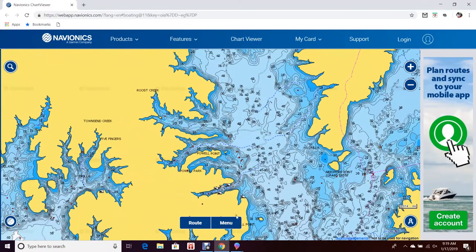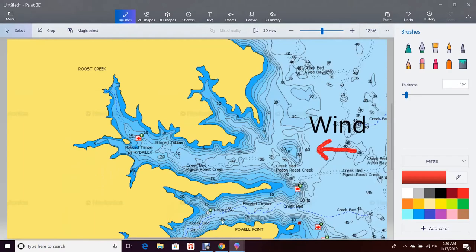This right here was the area that I spent a lot of time, just because it has a lot of points, main lake points, secondary points. And so here's kind of the reason I chose it.